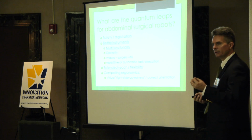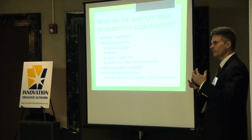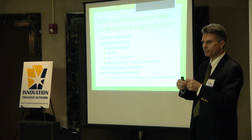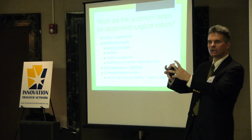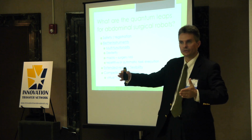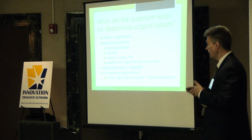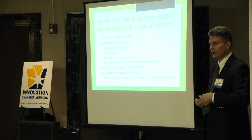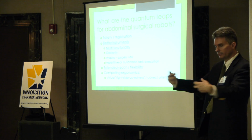There needs to be better instrumentation for end effectors, dexterity, the ability to do not just ultra-precise surgery, but macro surgery. Again, how do we take out a big chunk of liver or a big tumor or a section of colon? And again, repetitive task execution. I want this piece of valve to be removed. Well, can I press a button and put it back together?